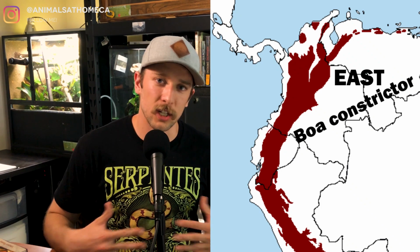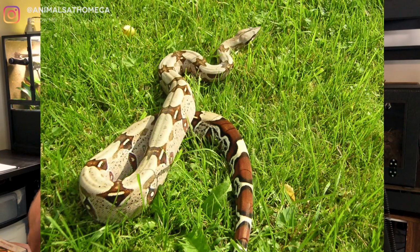Now, unfortunately, the term red-tailed boa has become somewhat of a catch-all phrase for all boa species, which is rather unfortunate because that makes things even more confusing. But the only true red-tailed boas are boa constrictors that you can find east of the Andes Mountains. These are your Guiana boas or your Suriname boas. And the easiest way to tell them apart from an imperator is the bright red tail.